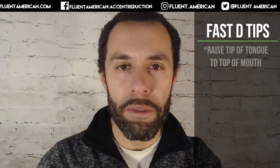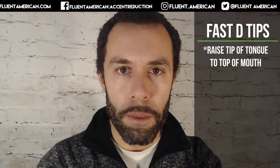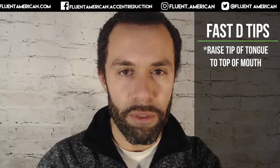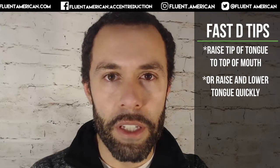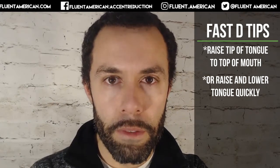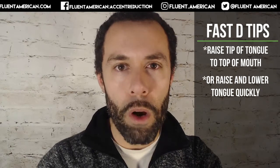The fast D sound occurs when the letter T actually sounds like the letter D pronounced very quickly. That means that you can either raise the tip of your tongue to the top of your mouth and make contact very fast, or you can simply raise and lower your tongue very quickly. The sound again will not be "t, t," but more like "d." For instance, the word water, water.